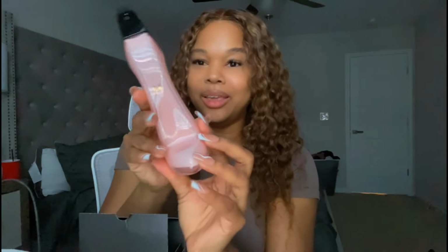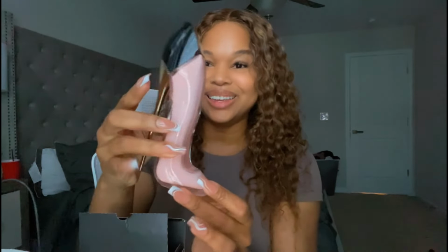And this is how the bottle looks, guys. Look how cute it is. Absolutely love it. Love, love, love it. Smells so good. I got the milk primer. I heard great things about this, and so I want to try this as a base for my concealer.